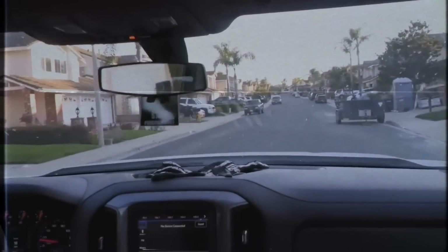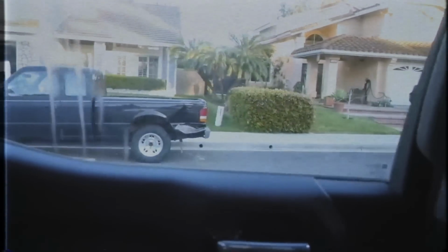But yeah, guys, so here we are. For those of you guys that have missed out, here's a quick little recap. There she is, Black Beauty. Oh my god. It's got some damage.